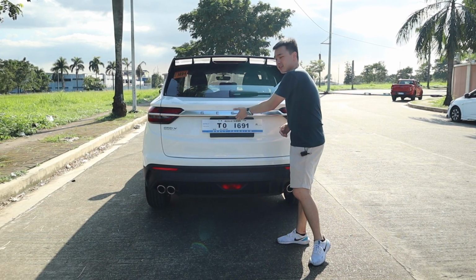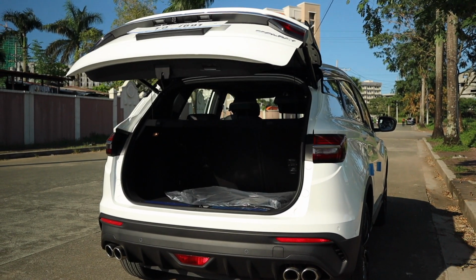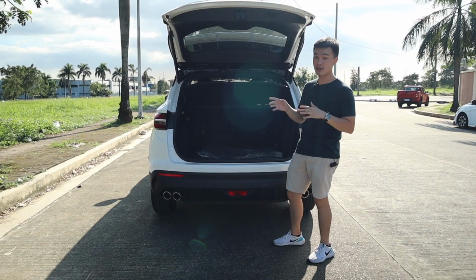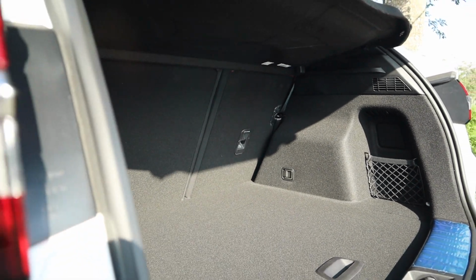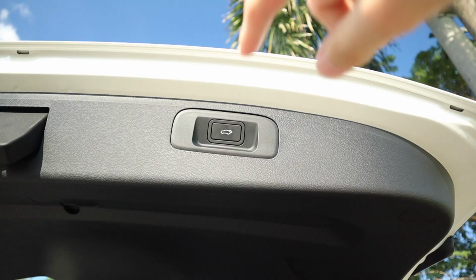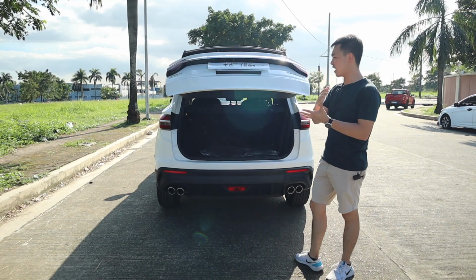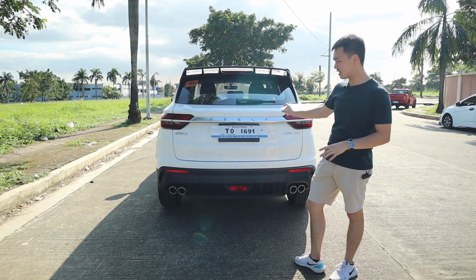Opening this one up, and here's a big change. So you finally get a power tailgate. As with most power tailgates, it's not the fastest, but it is a very handy thing to have if you have your hands full. Inside here, the space is exactly the same, so it's still pretty decent for a car this size. And to close it, you just press this button and you can finally just walk away. Again, it takes a while. Then there, and it kind of sucks itself shut.